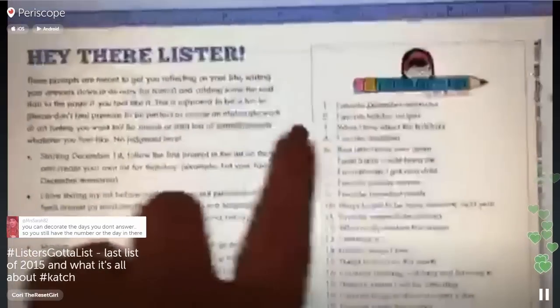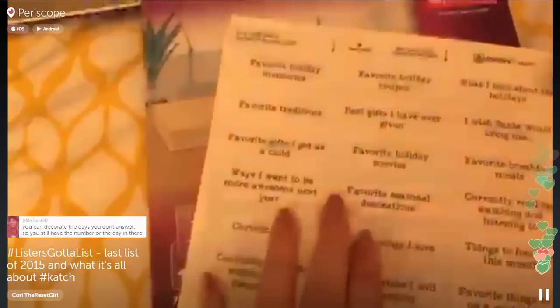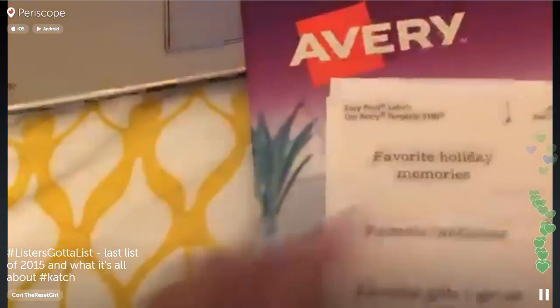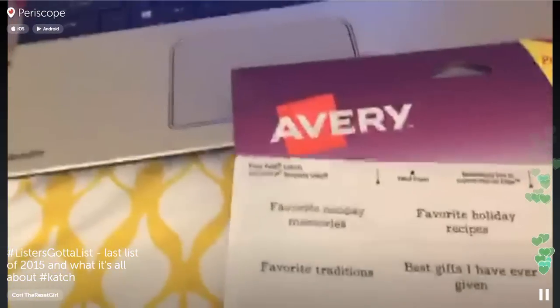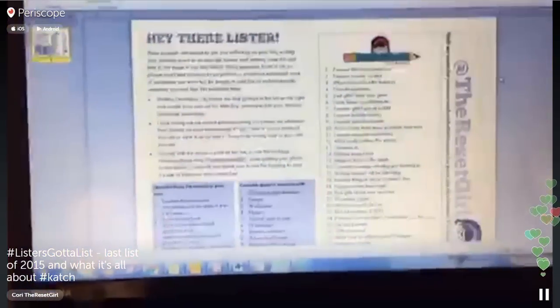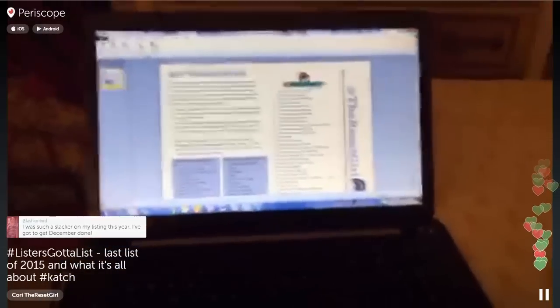So your challenge sheet here, these are all numbered. In theory, they should match exactly what you have here on your list prompts. So you should have your favorite December memories, and see right here, favorite holiday memories. See, I think I have the wrong one up. I think that's the old one, because I actually edited this. Wow. I'm not even good at showing you guys the video. I don't know what my problem is. I'm sorry. But let's embrace imperfection and move on.